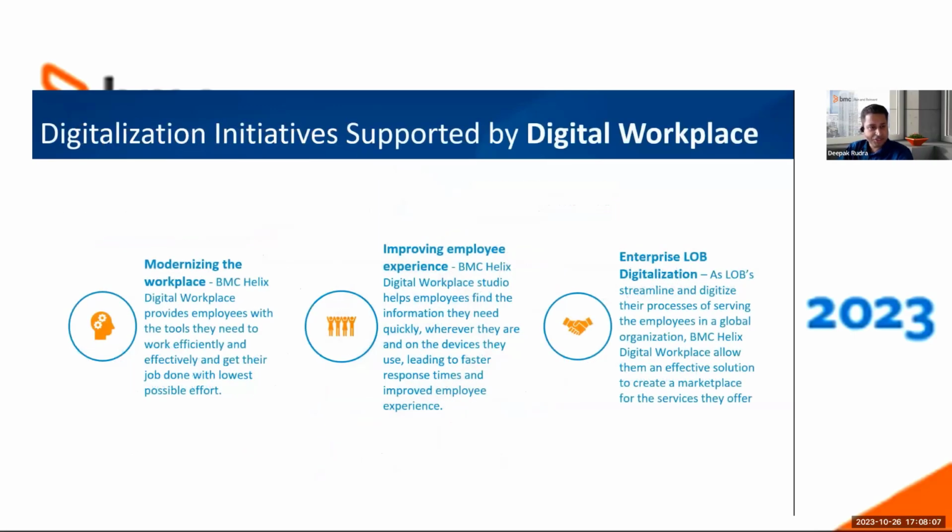Now, the digitization initiative supported by Digital Workplace has three initiatives. Modernizing the workforce: as I said, you have all the generations from millennials to people who are 50 and better, and how can we support all of them? Digital Workplace is a solution for that. And improving employee experience: as I mentioned, Studio plays a key role, available 21.3 onwards, which helps you create microsites for different lines of business, which get them resources at their fingertips quickly, very targeted, very focused, not like previous versions where you have one single catalog, and it takes a ton of time to identify what you really want from that.